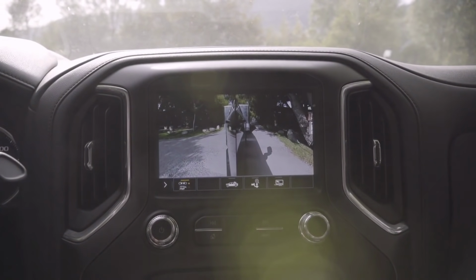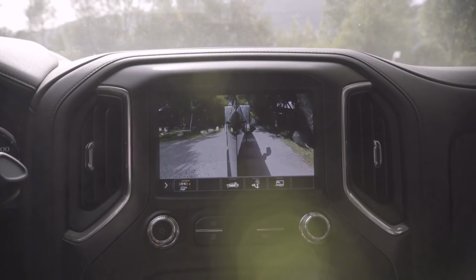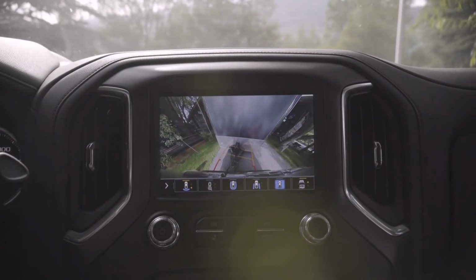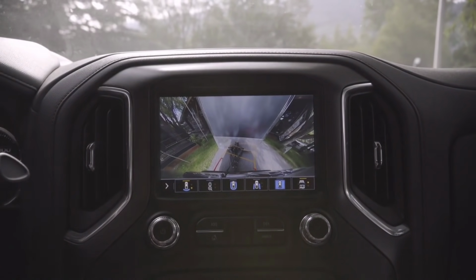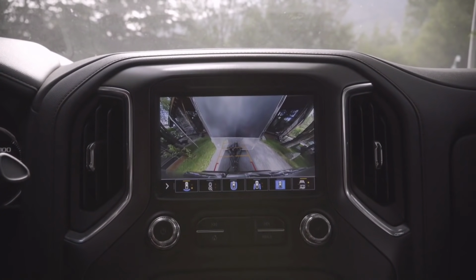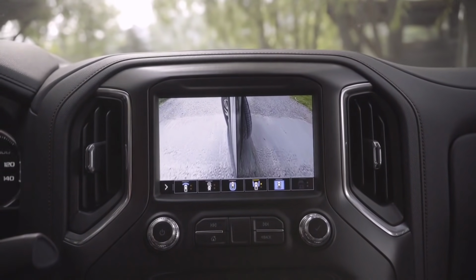This view is absolutely phenomenal, and it gives you a really good interpretation of what is taking place around your vehicle whenever you're driving. Now, of course, there are going to be some scenarios where you're going to need to look back, and you should look back, but the cameras really augment the need to do it all the time.